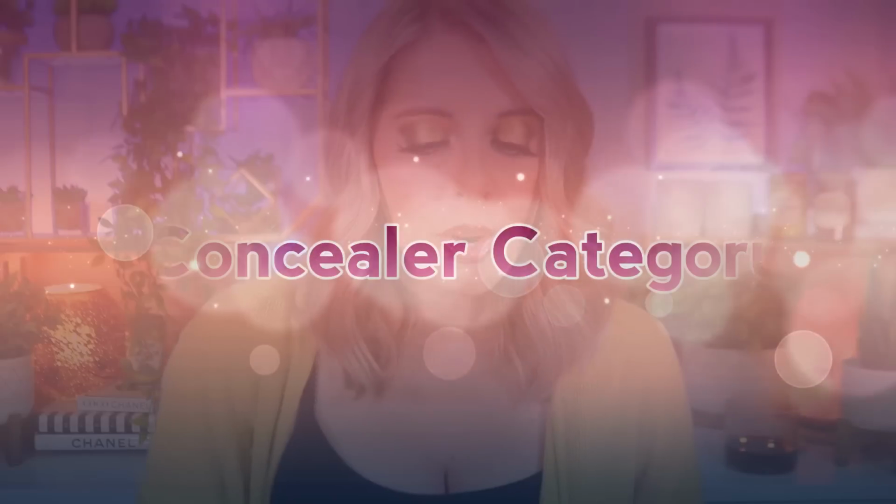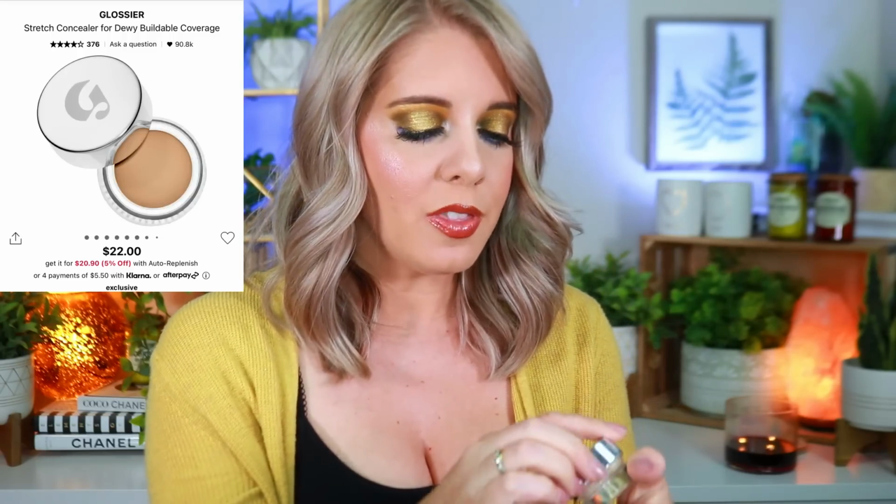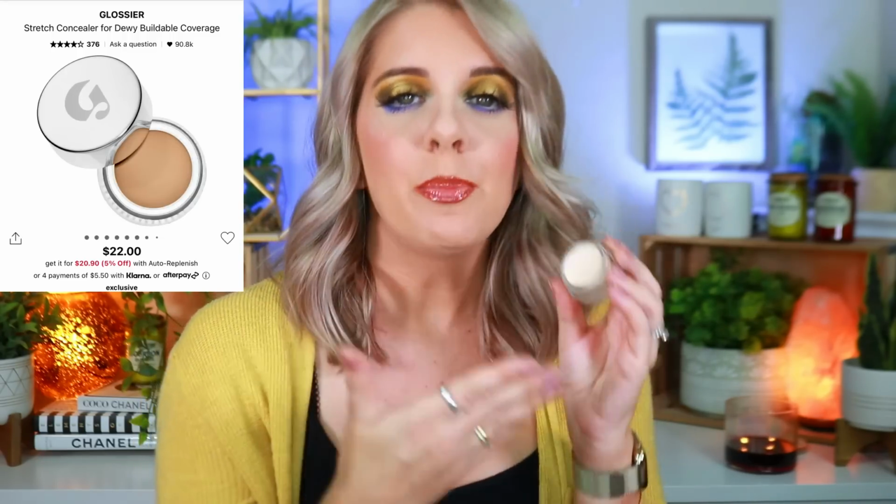So gorgeous. For concealer, up first we do have the Glossier. This is the pot concealer that they offer. I put this on underneath my base, before I'm putting anything on. It helps to cover the dark circles. It's not the most wowing, but it really helps to cover the dark circles and makes it easy to apply foundation on top of it. So I do like it for that purpose.